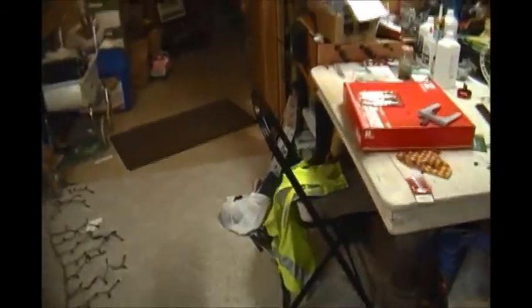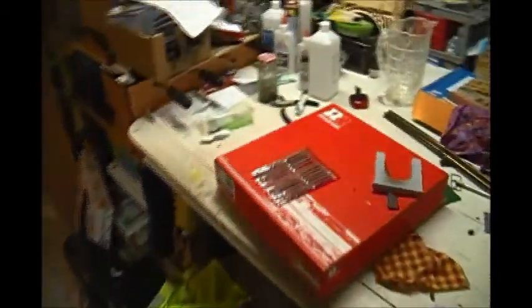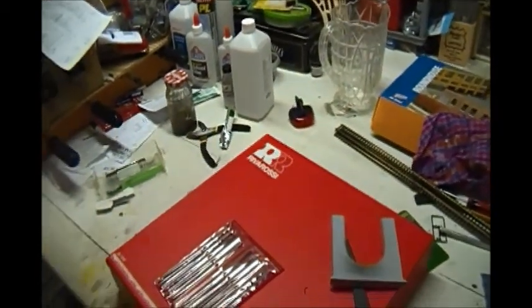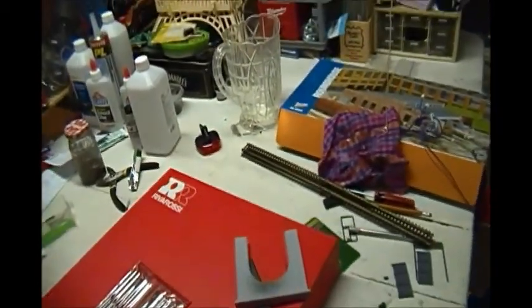The reflective vest is for when I'm out at work. I work in the middle of Capitol Drive in Wisconsin. In the Milwaukee area, it gets kind of crazy, so I wear that just for safety.